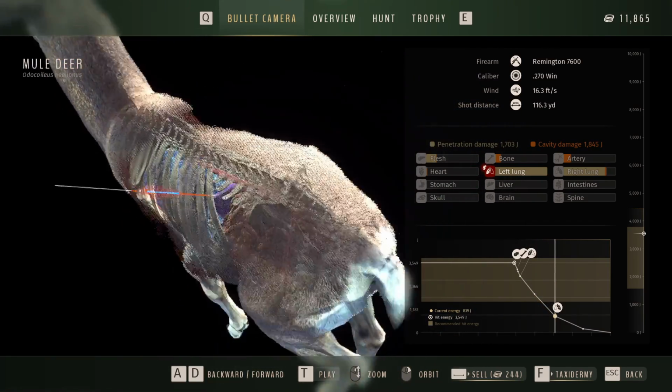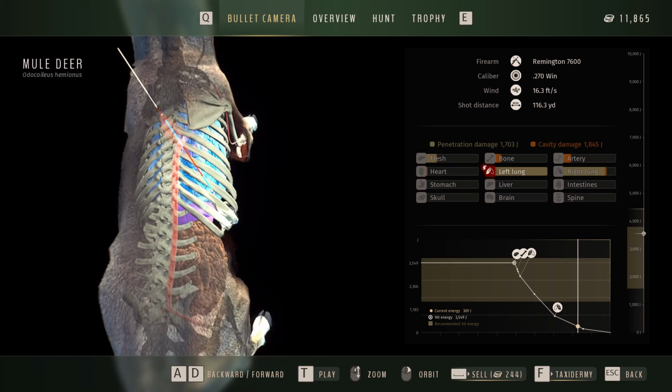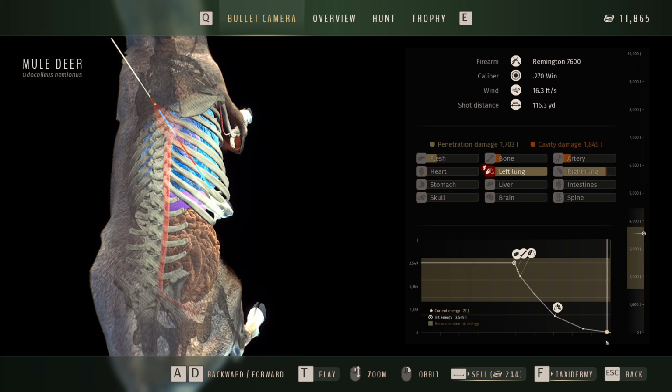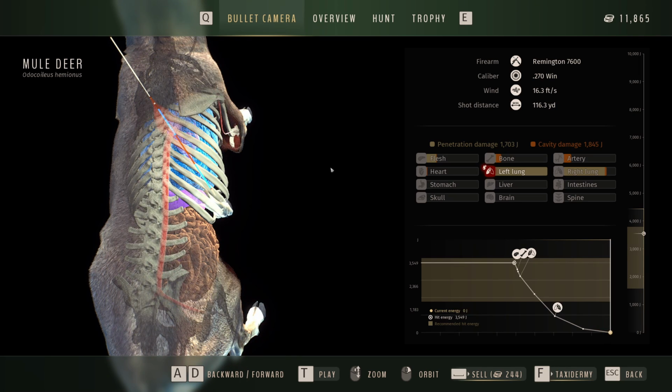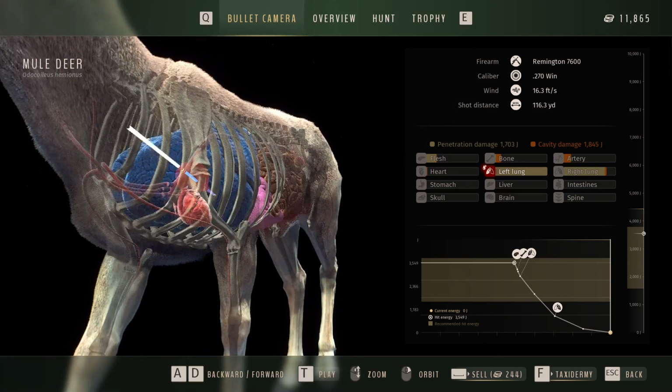And again, the angle is what's important here. That had a lot of flesh and stuff to go through before it even got to the near side lung, let alone the far side lung, which was hit with lower than recommended energy. But the important thing on top of all that is that he didn't go anywhere.